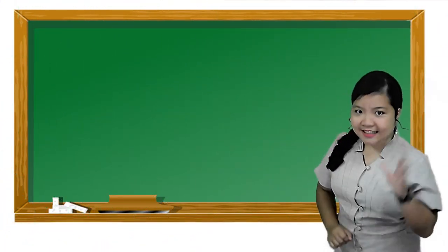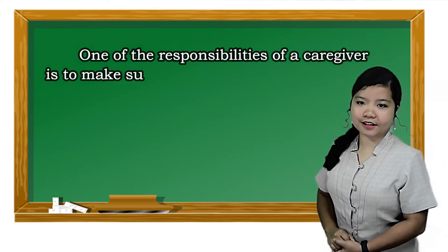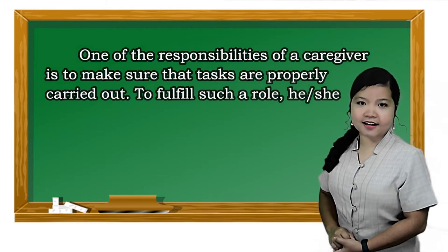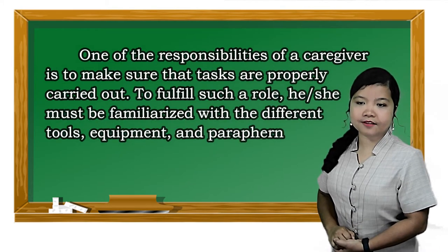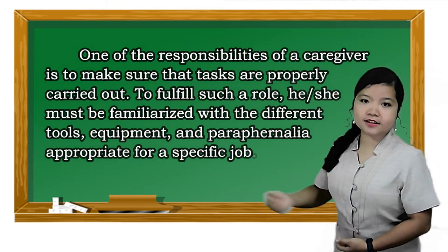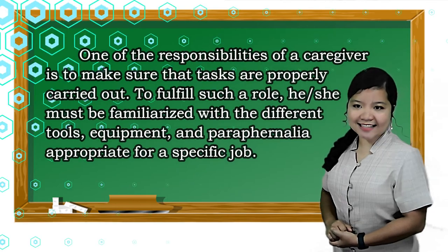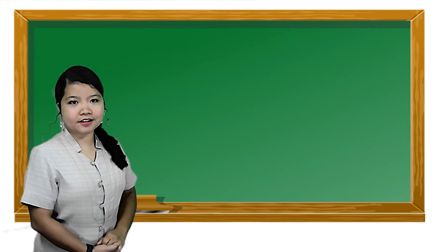Now, listen carefully. One of the responsibilities of caregivers is to make sure that tasks are properly carried out. To fulfill such a role, he or she must be familiarized with the different tools, equipment, and paraphernalia appropriate for the task. Now, watch and learn what this module is all about.